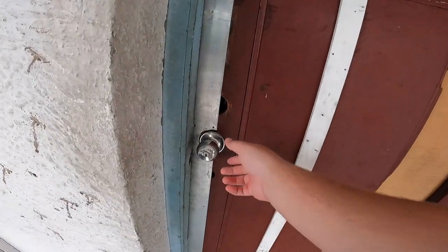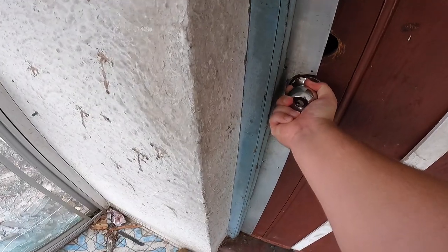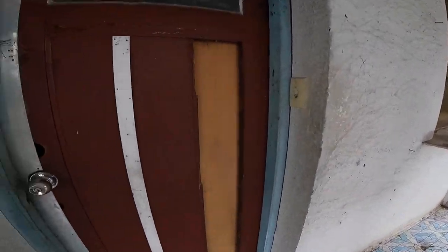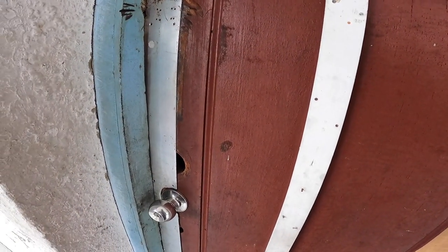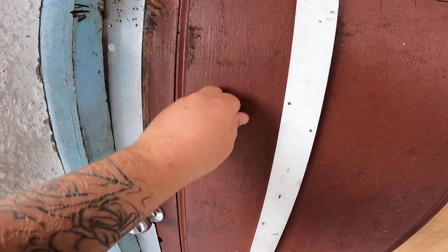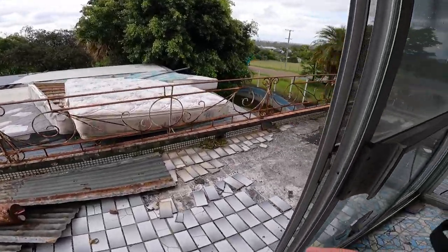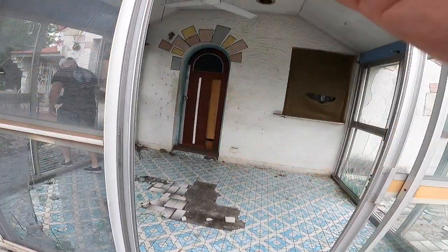Well, we can only find out if this opens. I don't want to break anything to get in, but I do want to get inside. Excuse me. First time explorers, just trying to check out the inside. Hello? We'll just take a photo of the door, all right? Cheers. Guess we can only take a photo of the door.